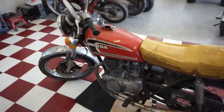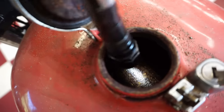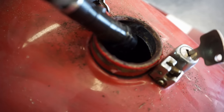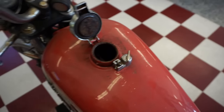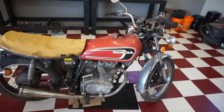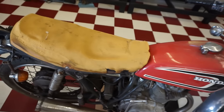Headlight's still on it. Oh my gosh, this gas tank is terrible. Check this out. Holy, look at that rust in there. Jeez. Oh man, that is really bad. Oh, there's still gas in there too. It's hard to see, but yeah, she is really rough. I don't know, guys, this one's gonna be tough. This one's gonna be really tough. But we'll try our best to save her, see if we can make it happen. That gas thing's gonna be a challenge.